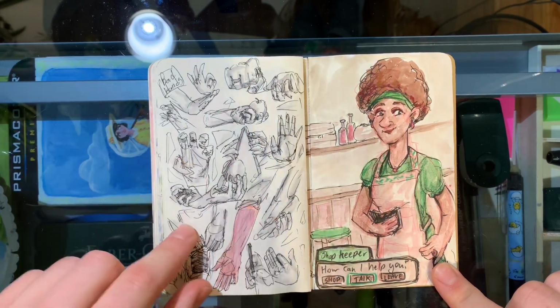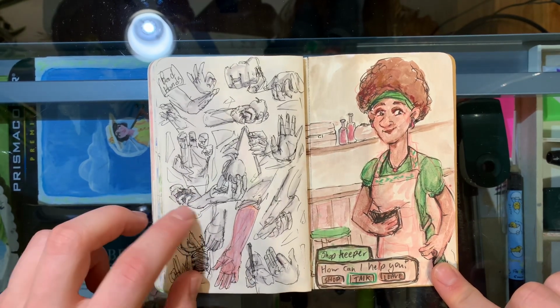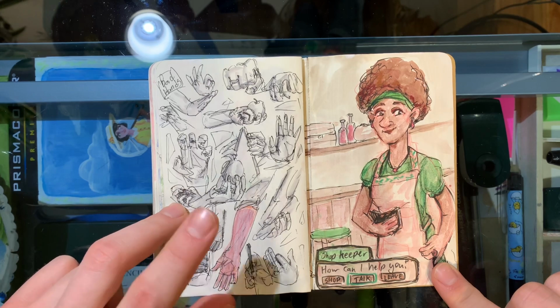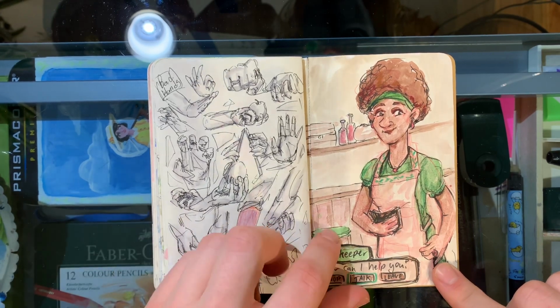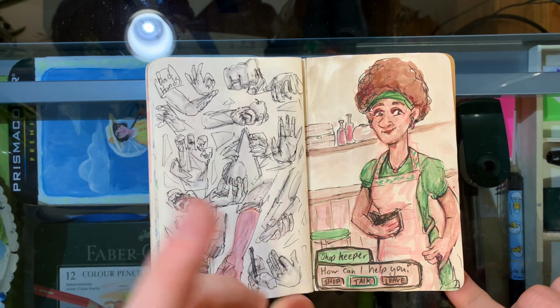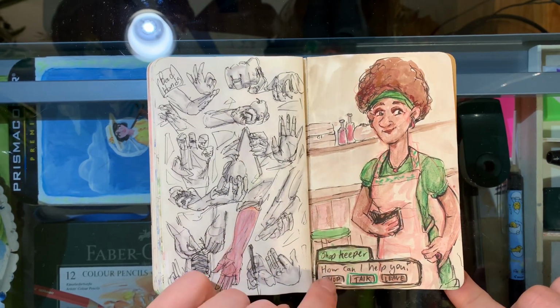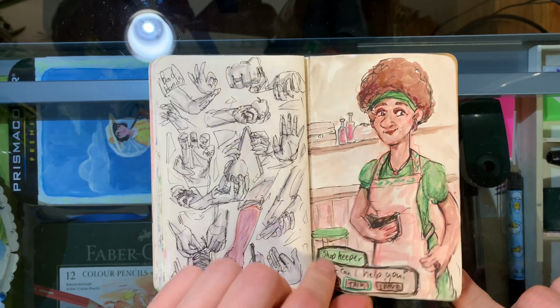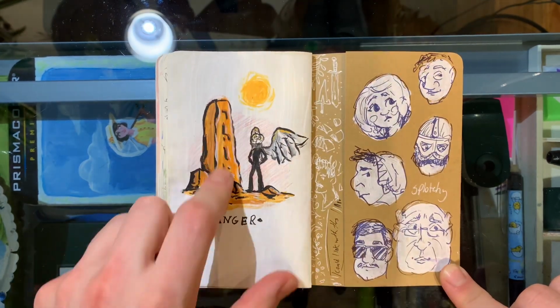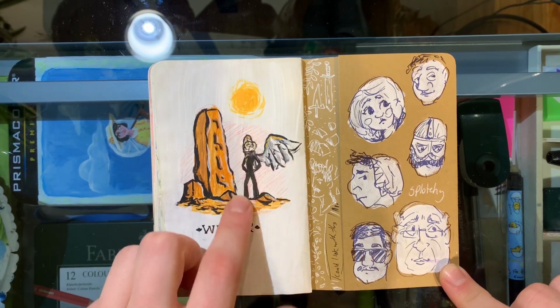Some hand studies. These were all done with the High-Tech C, and then I went over them with a water brush to give them some tone. I was happy with that one, so I colored it red. Here's like a screenshot from a video game, and it's like, how can I help you? Shop, talk, leave. And then we finish off with an acrylic painting of a rune stone and my character, Winger.